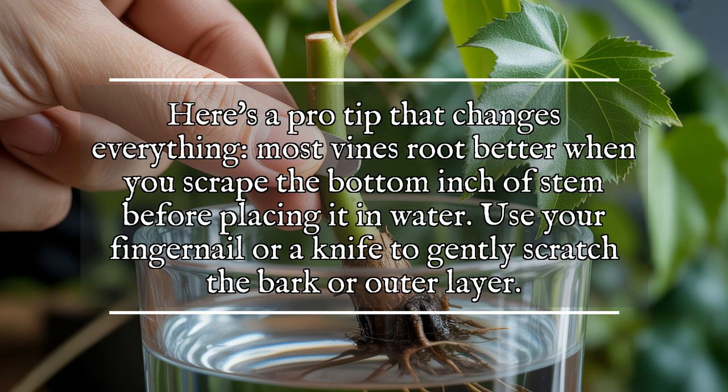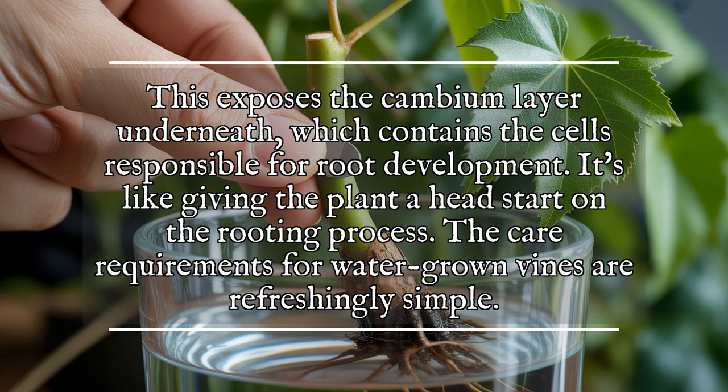Here's a pro tip that changes everything. Most vines root better when you scrape the bottom inch of stem before placing it in water. Use your fingernail or a knife to gently scratch the bark or outer layer. This exposes the cambium layer underneath, which contains the cells responsible for root development. It's like giving the plant a head start on the rooting process.